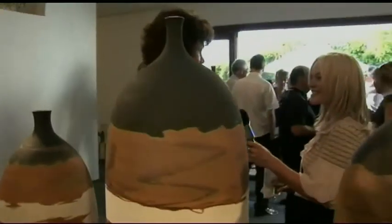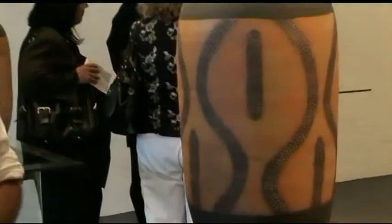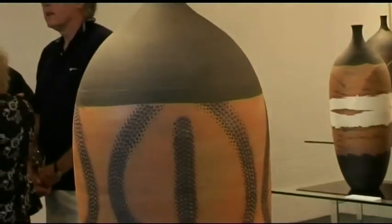So I actually love the snakeskin works, which are the works behind and the works in front, because they tell such a story about him finding the snake skin in the bush, and the snake had got rid of its skin, and Bevan then based the whole pot on the beauty of the snake skin, but at the same time being terrified of the snake because it was around somewhere. So I love his snake skin pots.